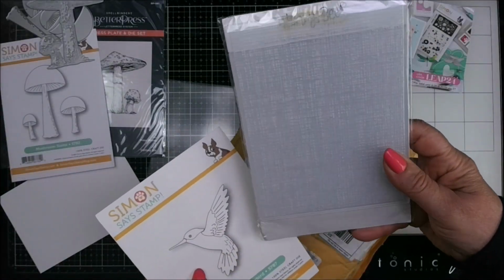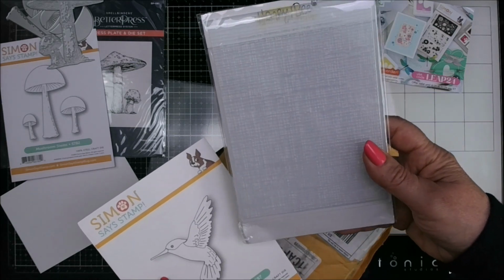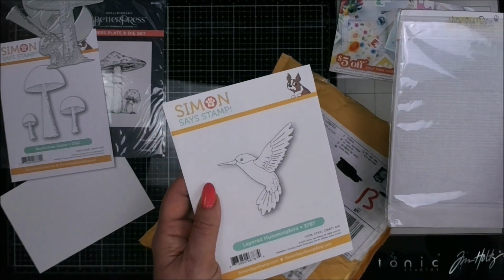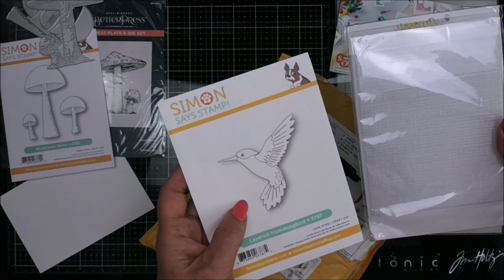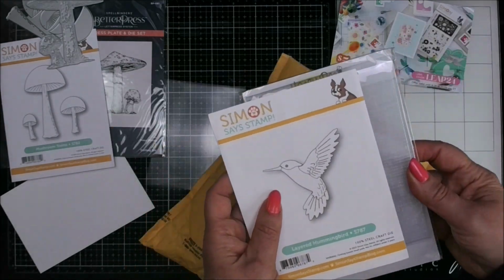I got a honeybee embossing folder, the burlap one, just for some nice overall texture in the background of cards. And I got one of the Simon Says Stamp hummingbird die sets. The others, the honeybee ones and a few of the others, were all sold out. But this one's really cute too, so we're going to try that one as well.